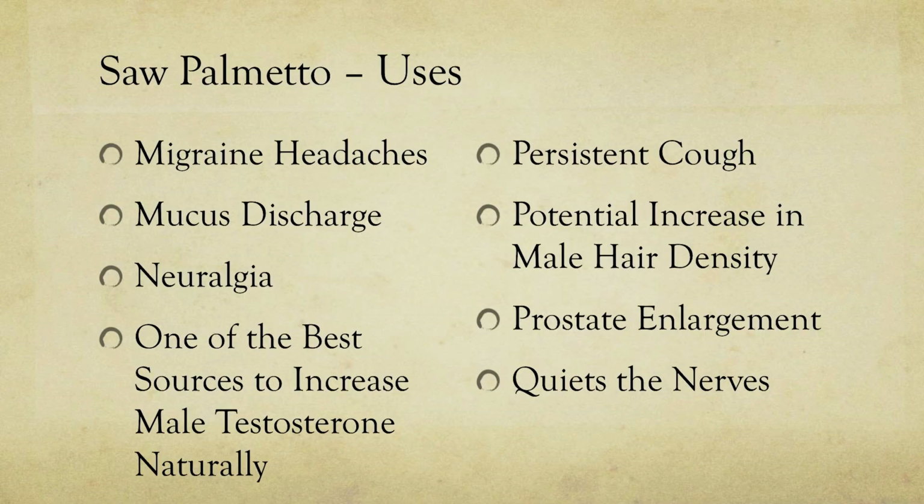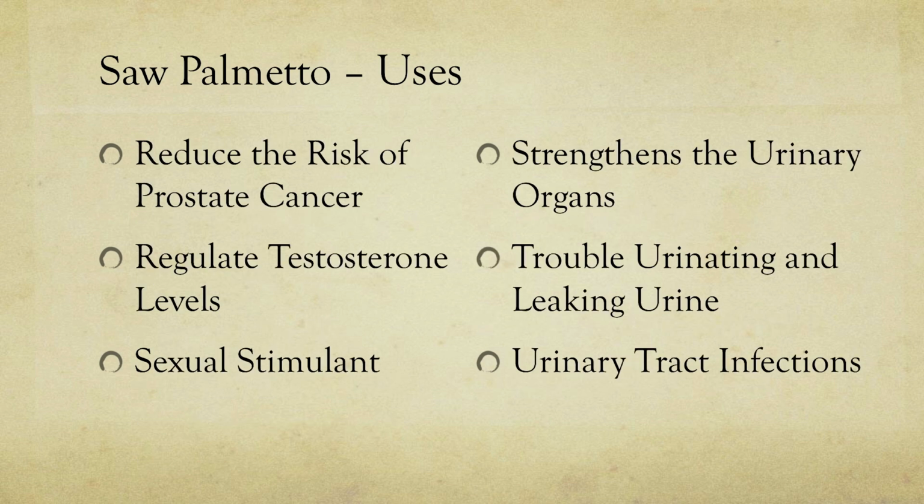It's good for persistent coughs, potential increase in male hair density. It's good for prostate enlargement. It also quiets the nerves. It reduces the risk of prostate cancer, regulates testosterone levels. It's a sexual stimulant, strengthens the urinary organs. If you have trouble urinating and leaking urine and urinary tract infections. It's recommended that men 45 years of age start taking saw palmetto on a daily basis, just to increase that testosterone because we start losing testosterone, but also to make sure we're keeping that prostate health good and healthy.